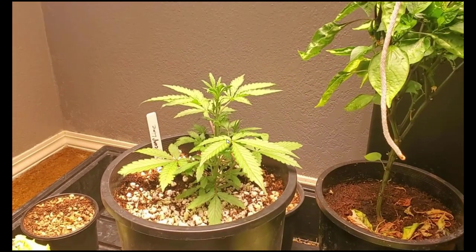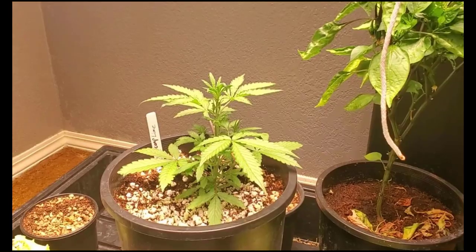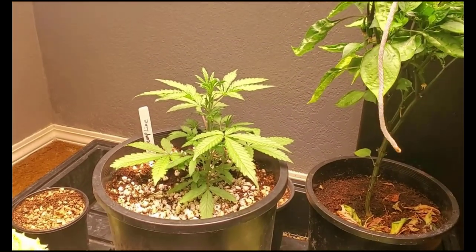But I'm just amazed at how much it changed in just 2 days. That's what I love about autoflowers. They're really cool to watch grow. They just change so fast. And she's healthy. Everything's going good. So she's almost a foot tall now. Hopefully her final size will be about 2.5 feet or so, is what I'm hoping. That's about a good size for an autoflower.